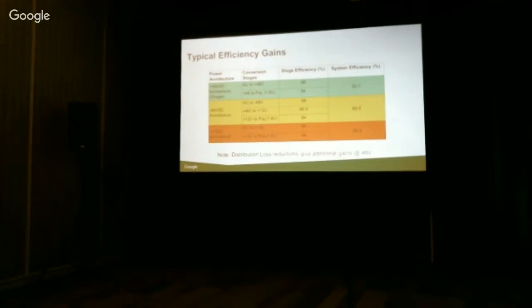The other thing we found out, and that's interesting here, is that we could have done minus 48 to point of load. You can probably see we actually chose to do plus 48 to point of load. The reason is that if you do minus 48 to point of load, your points of load are invariably positive voltages: plus 1.8, plus 3.3, plus 5. So when you go from the minus input voltage to the positive output voltage, you need an isolation barrier. This introduces complexity and challenges, because your control feedback between your output and your input has to traverse that isolation barrier.